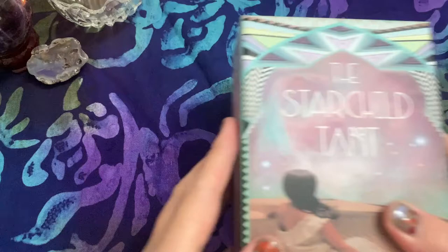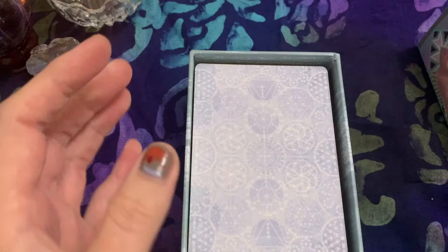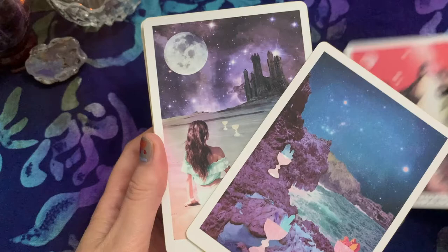Next is Star Child. Designed and written by Danielle Noel, another Danielle Noel deck. It's another good guidebook. Gorgeous edging. I love the backs on this one. I prefer this one over the Moonchild. I like them both, but I like this one better. I actually like the borders. There's another edition that you can get that's borderless.